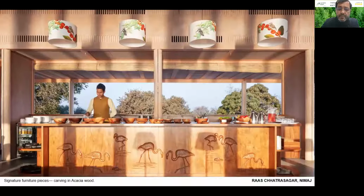This is again a boutique property in Chitrasagar. It's a kind of Nakashi work, as we call it, using local craftsmen. So the dialogue is about how much we can start working with the local craftspeople and engage them. That also becomes an important connector, and wood is a good example because there is so much rich glory of wood crafting in India, which we'd like to explore.